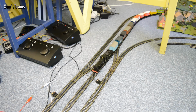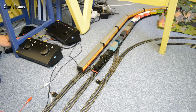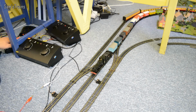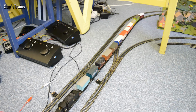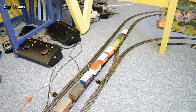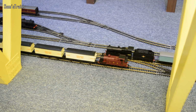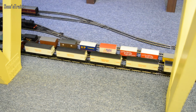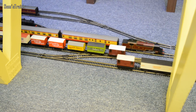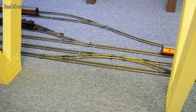Alright, it's just about time to get everything else running then, so let's get that 4F started once again. Here she goes. I'll try and do a whistle. There we go, very nice. And I'll head over and start the 3F as well then. Here she goes. And let's have a running session then, shall we?